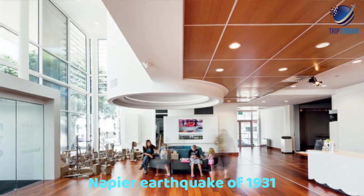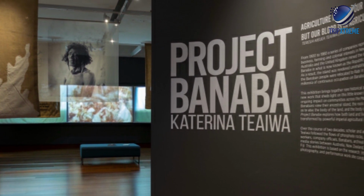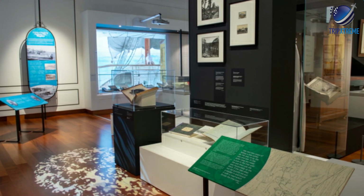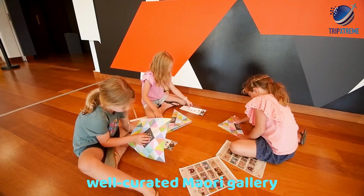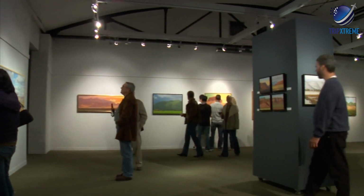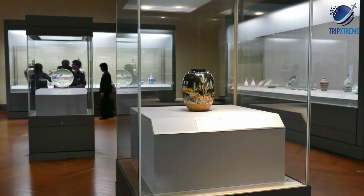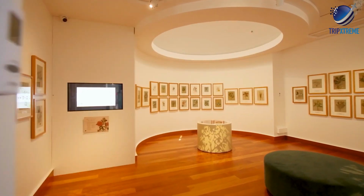The permanent collection includes a gallery devoted to the earthquake that explains the devastating effect on the area and the mammoth rebuilding project afterwards. Other exhibitions include a well-curated Maori gallery displaying jewellery, carving and clothing, and an art gallery with an emphasis on New Zealand's 20th century artists. There is also an impressive natural history collection with moa, New Zealand's extinct giant bird, bones and materials.